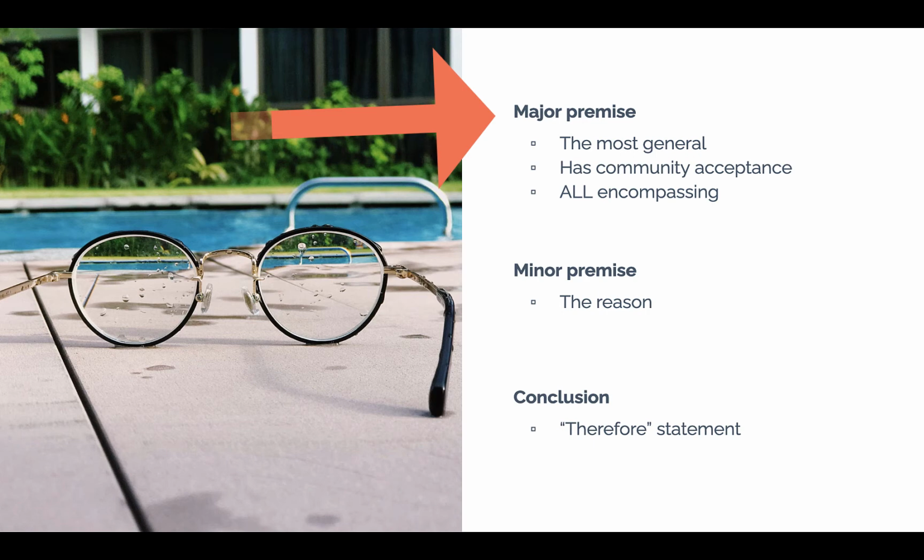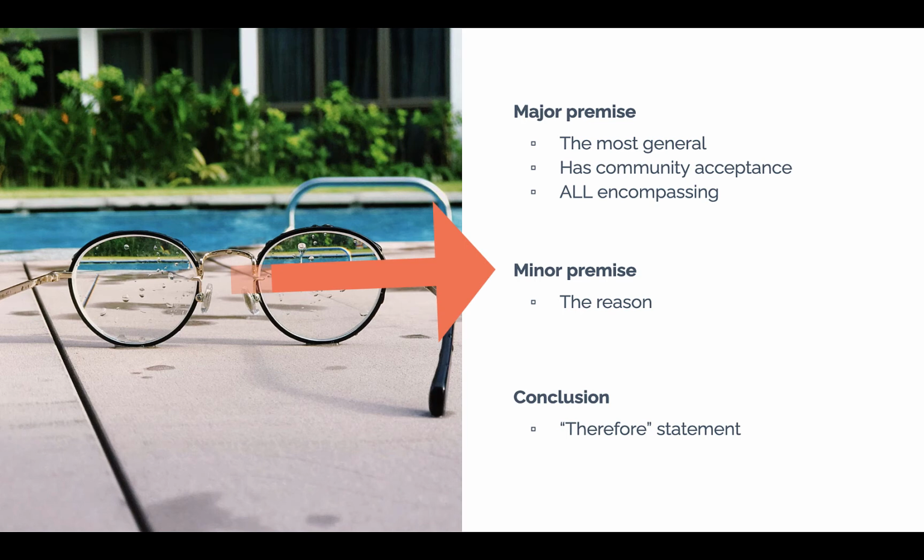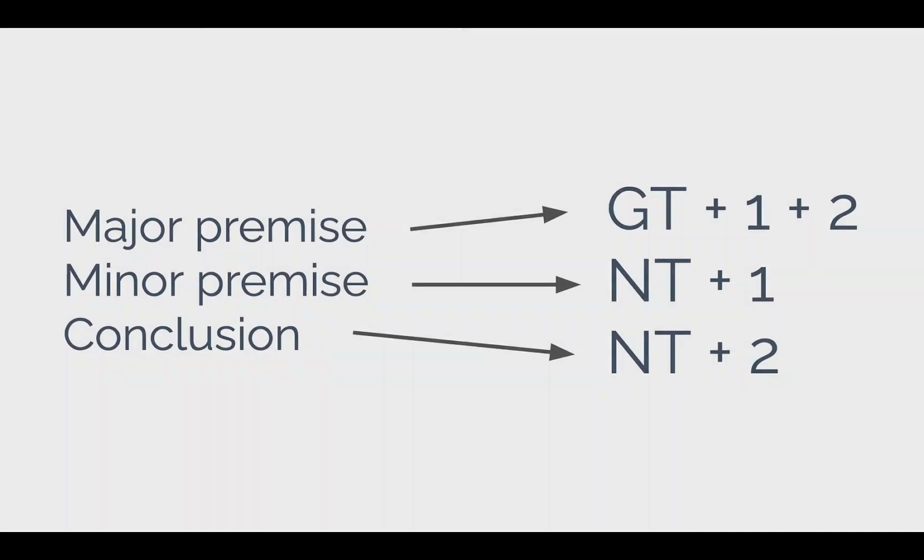Remember these words, premises and conclusions. Very deductive logic. The major premise is the most general statement. It has the community acceptance. It's all encompassing. It's the truth, the absolute truth that we are then coming down from. And then there's also the minor premise, that one little observation you've made, that you're then going to apply the two together. That's the major premise and the minor premise. Those together lead you to the therefore statement, the conclusion.